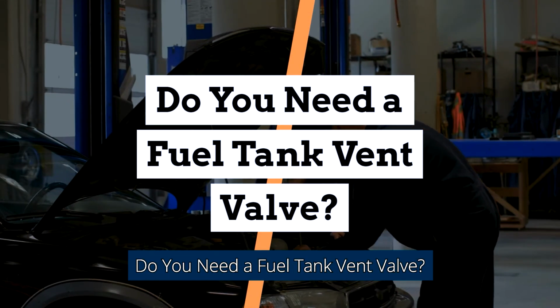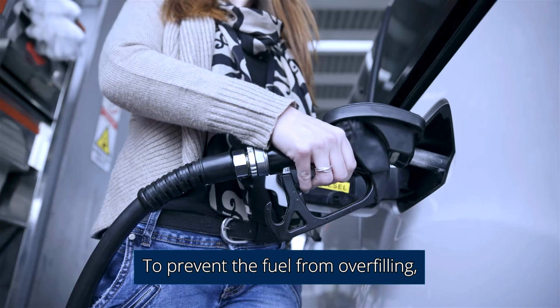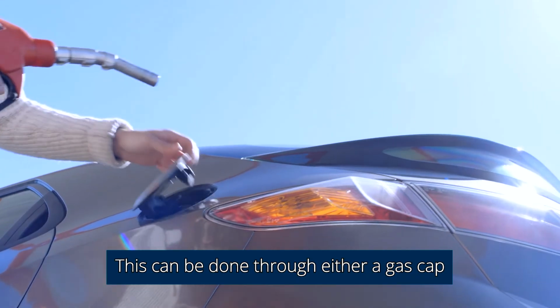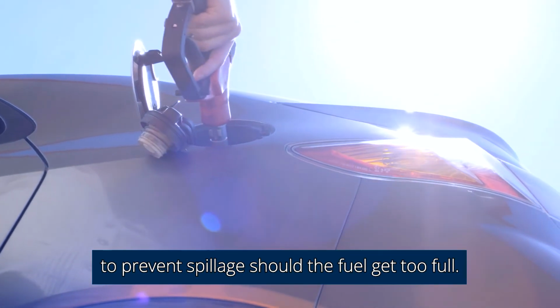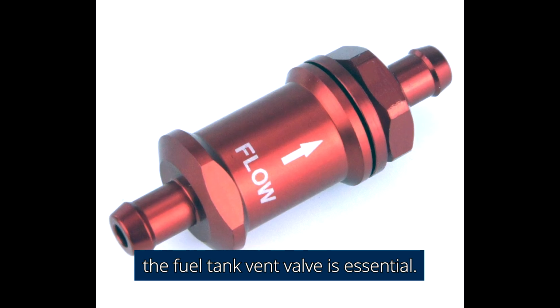Do you need a fuel tank vent valve? Yes. To prevent the fuel from overfilling, a fuel tank needs ventilation. This can be done through either a gas cap or a specific tube type. The latter is usually routed higher than the tank to prevent spillage should the fuel get too full. In other words, the fuel tank vent valve is essential.